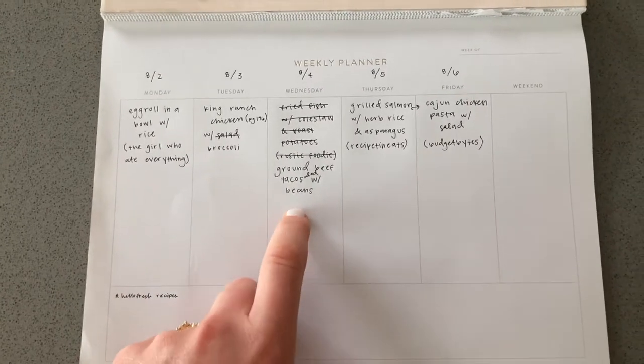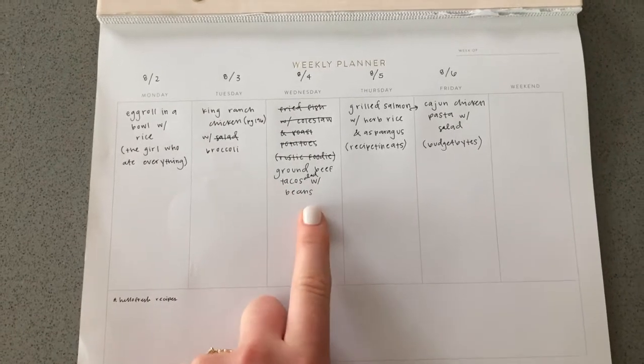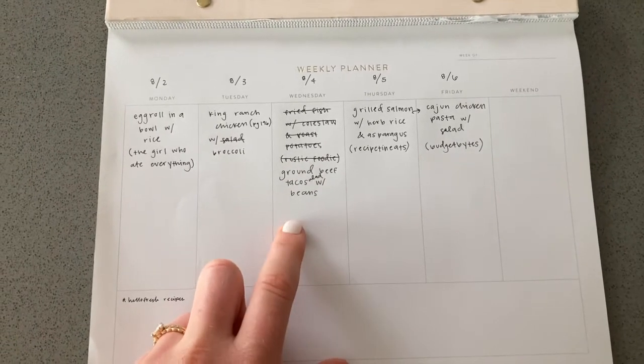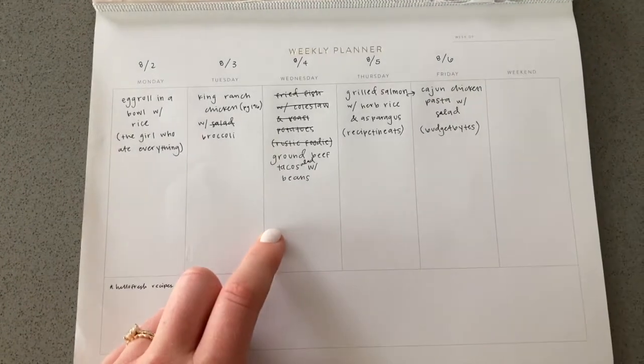Wednesday we had some family over, so I made ground beef taco salad, or they could make tacos if they wanted to. And we just served that with a bunch of toppings, but I forgot to get any footage of this. So, I mean, there's really not a recipe.